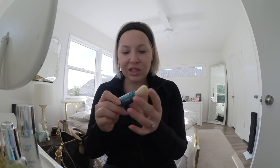And this is so cute. Can you imagine, so now if you need to sweep some makeup across during the day because you're too glowy or something, it will be sunscreen. It's so good.